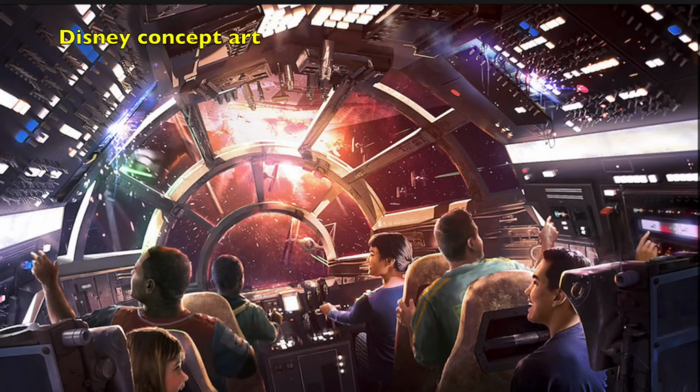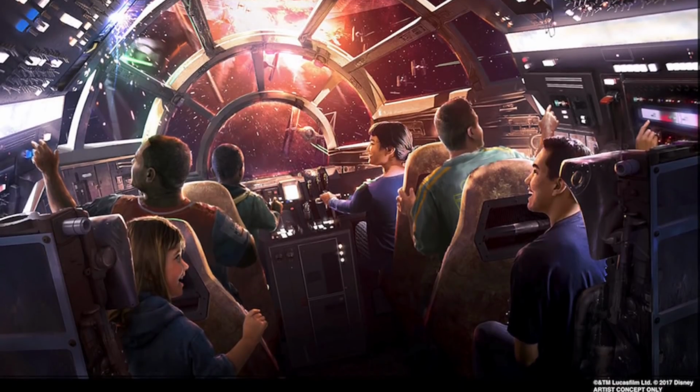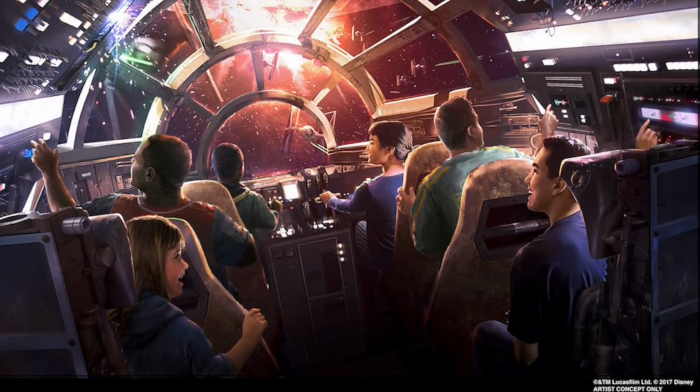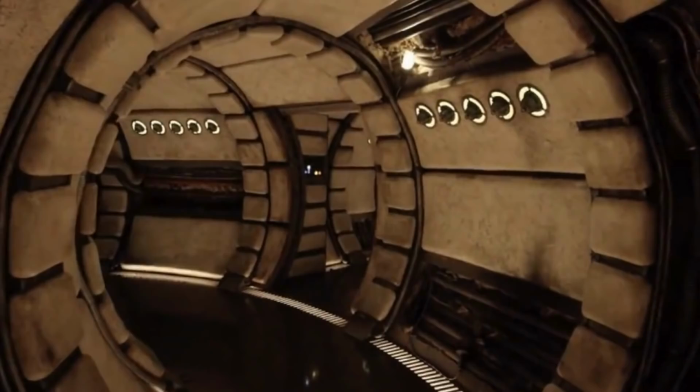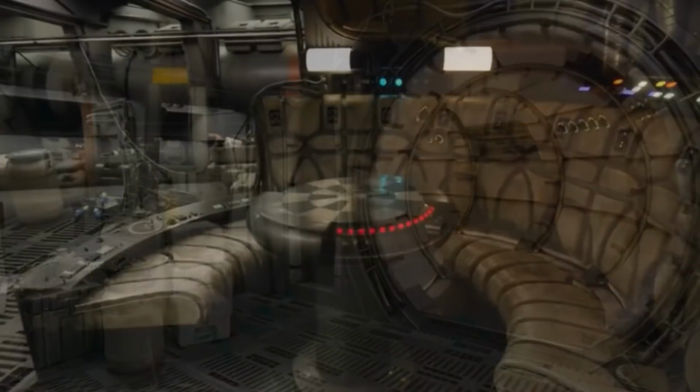The front 2 seats pilot the Falcon. The middle 2 seats are gunners for shooting blasters at targets. And the rear 2 seats are engineers, which prepare for hyperspace and keep the Falcon in working order during attack. I love the fact that you will truly be in control of the Millennium Falcon, and I have to say I'm getting more and more excited every day watching all of this.